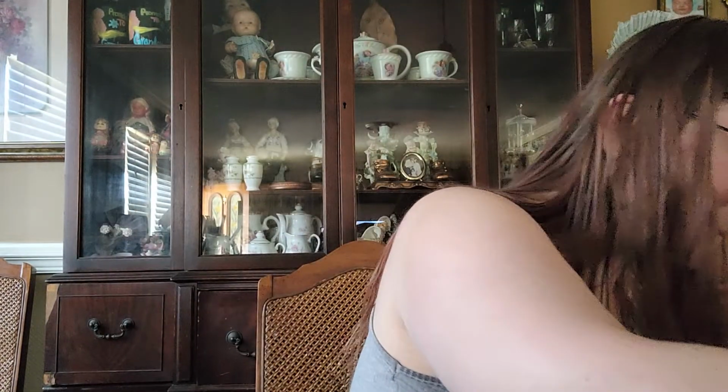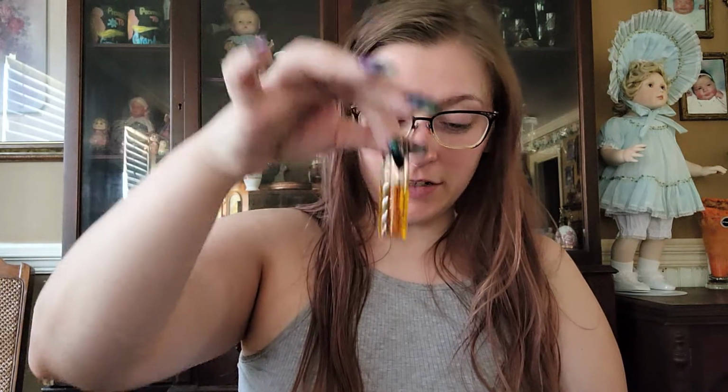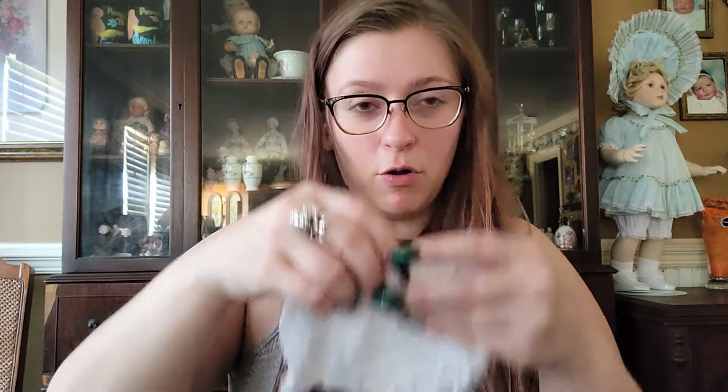I have a bell. I love sounds, in case you guys haven't noticed. Beautiful, beautiful bell. And I have my frankincense oil in here, rolled up in a piece of white cloth so that it doesn't get knocked around too badly.